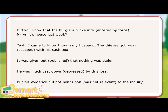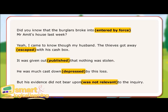Did you know that the burglars entered by force Mr. Amit's house last week? Yeah, I came to know through my husband. The thieves got away, escaped, with his cash box. It was given out, published, that nothing was stolen. He was much cast down, depressed, by this loss. But his evidence did not bear upon, was not relevant to, the inquiry. We must have noticed that many verbs, when followed by various prepositions or adverbs, acquire an idiomatic sense as above.